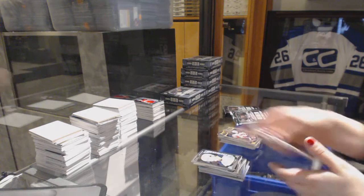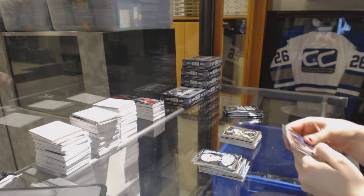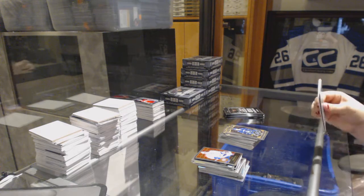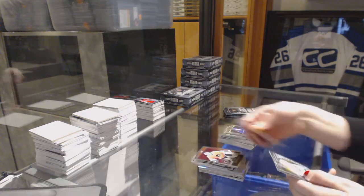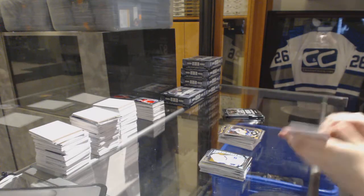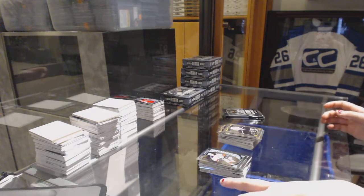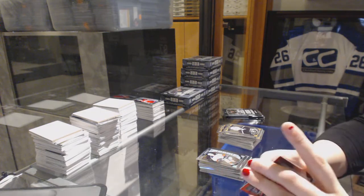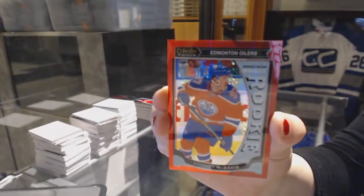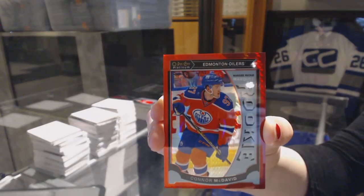Retro Malcolm Subban for the Boston Bruins and a Jack Eichel rookie for the Sabres. Patrick Wiercioch retro for the Montreal Canadiens. Steve Mason retro for the Philadelphia Flyers and a Hunter Shinkaruk rookie for the Vancouver Canucks. That's good. We got a rookie of Nick Ritchie for the Anaheim Ducks. We've got a red prism rookie, numbered 149 for the Edmonton Oilers, Connor McDavid. Connor McDavid, red prism rookie.